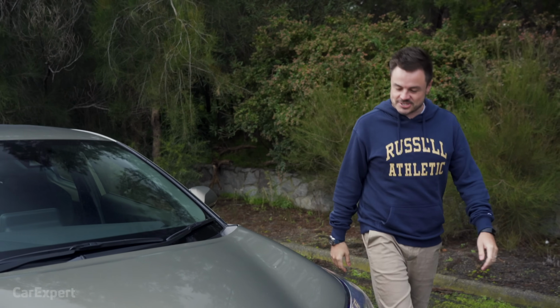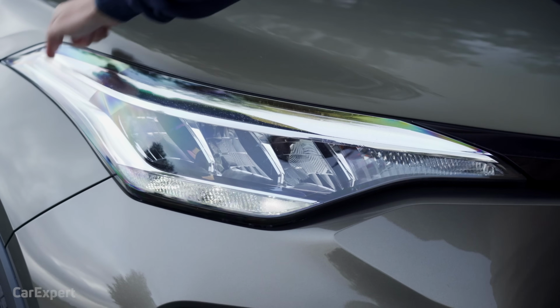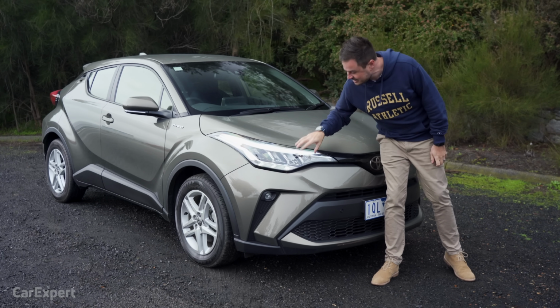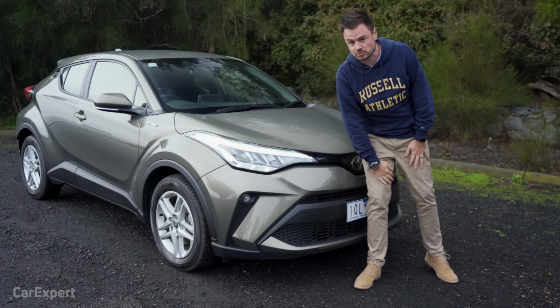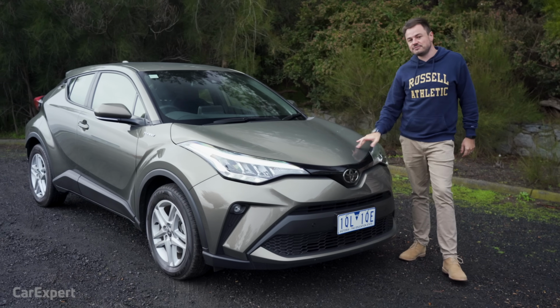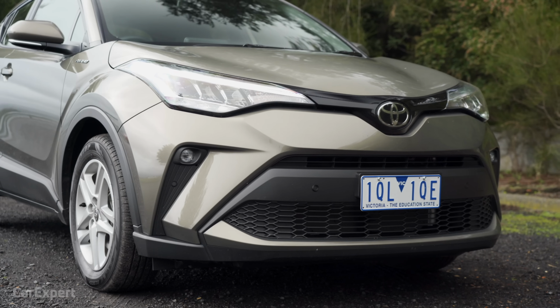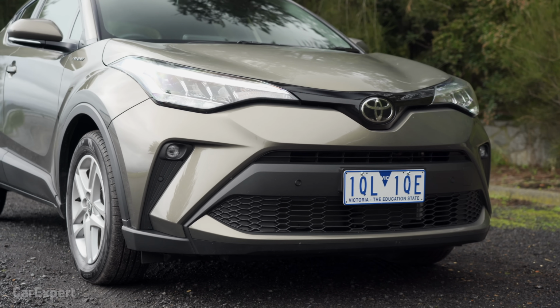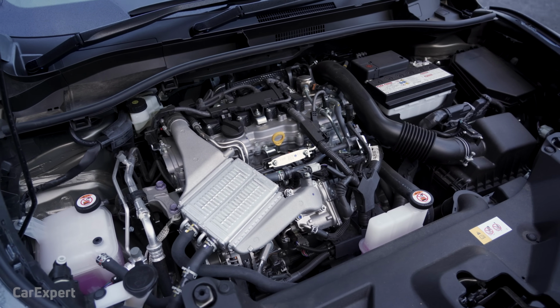Let's talk exterior styling. So CHR has just received a minor facelift. So you'll notice different headlight cluster here. This is now full LED headlights with LED daytime running lights. They're across the range. You can pick from 9 different colors in the CHR, and all but the base white is an extra $500. I kind of like the styling here. It looks nice and aggressive, despite the fact it has a tiny little engine under the bonnet there.